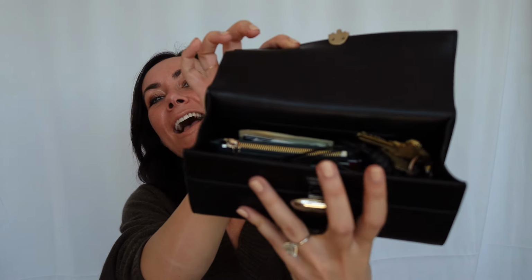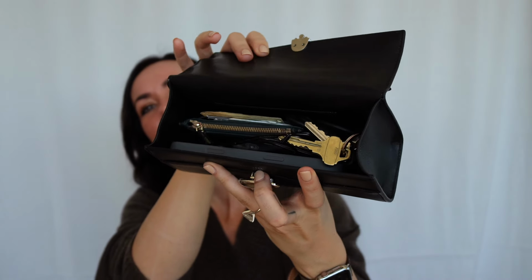In fact, I'm going to put all these different things in there and then show you what it fits. So I'm going to put in my wallet, my headphones, my phone, which is the iPhone 16 Pro Max, keys, a giant set of keys, and even, we're going to pretend these are sunglasses, but these are my glasses. And as you can see, everything fits in here. Honestly, that's everything I would ever want to take with me out of the house, except for maybe my camera. But for such a tiny little bag, it truly fits everything.